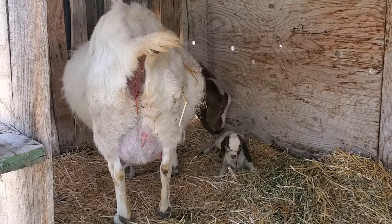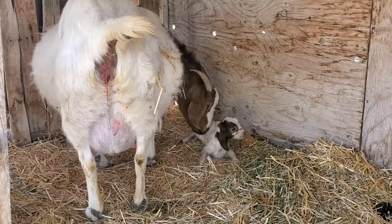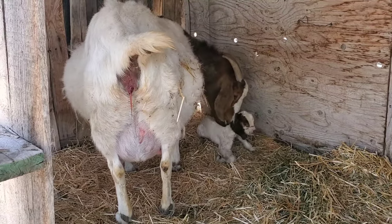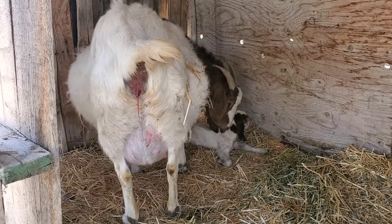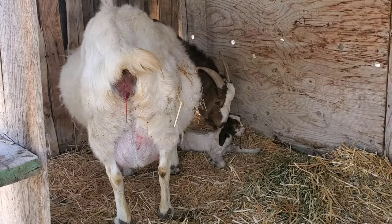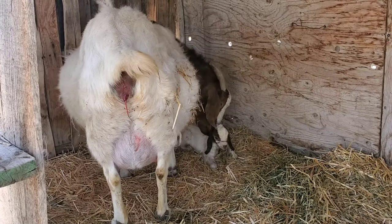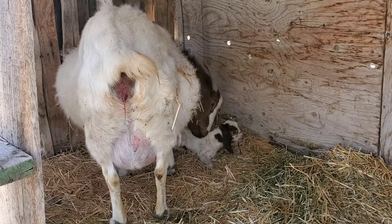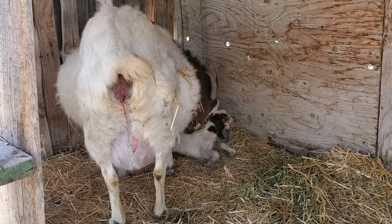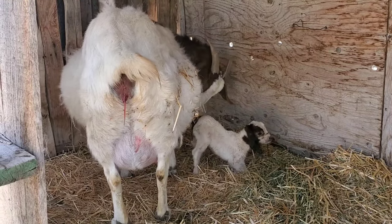But yeah, she's just a way more timid mother. She does good. She's licking him off. She's letting him try to nurse. But last year we had to convince her that the kid nursing was okay. Whereas Fiona, I don't think licked off her kids. I actually think Lucy may have.